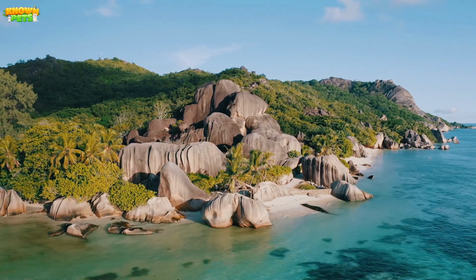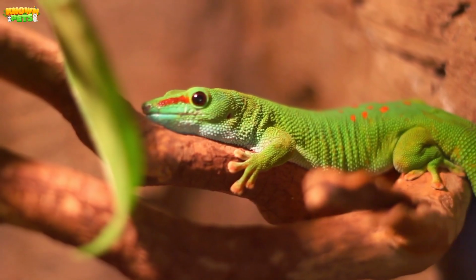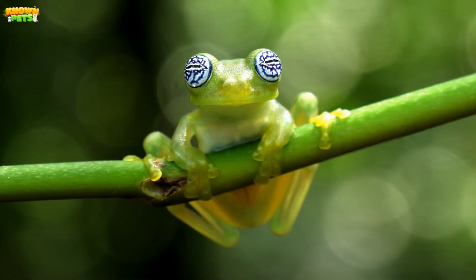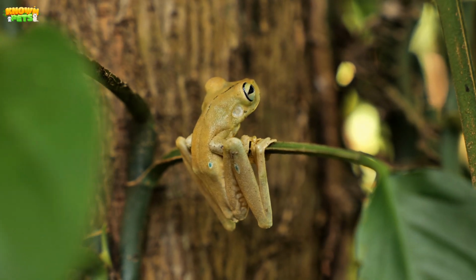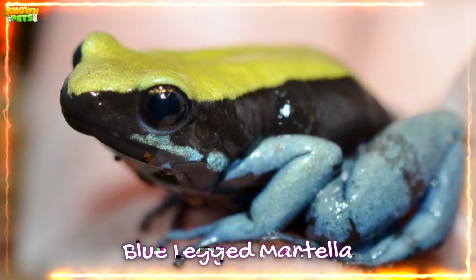The island of Madagascar, located off the southeastern coast of Africa, is home to a variety of interesting species found nowhere else in the world. The island's climate is particularly appealing to a diverse population of frogs, including Madagascan, golden, and the blue-legged mantella.